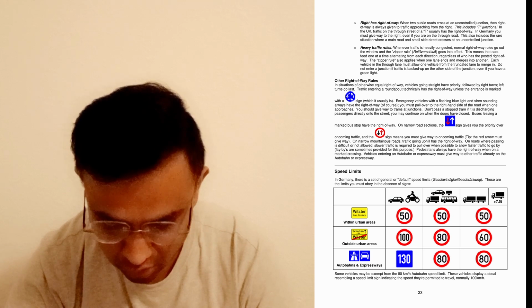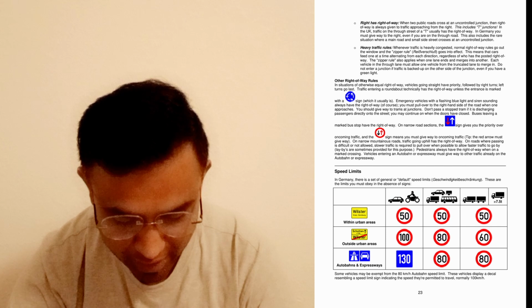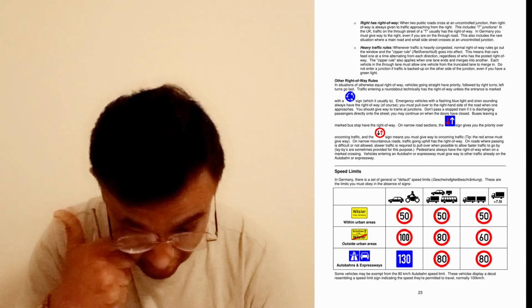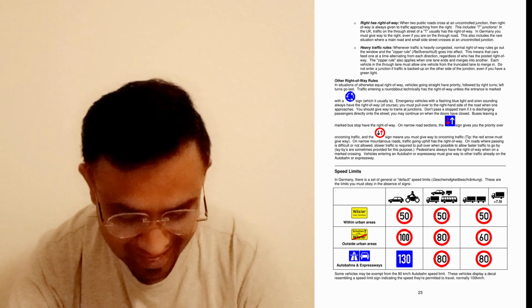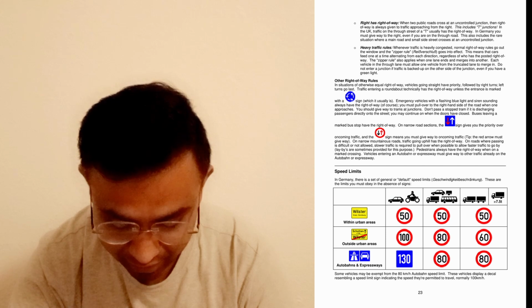On roads where passing is difficult or not allowed, slower traffic is required to pull over when possible to allow faster traffic to go by. Lay-bys are sometimes provided for this purpose. Pedestrians always have the right of way when on a marked crossing. Vehicles entering an Autobahn or expressway must give way to other traffic already on the Autobahn or expressway.